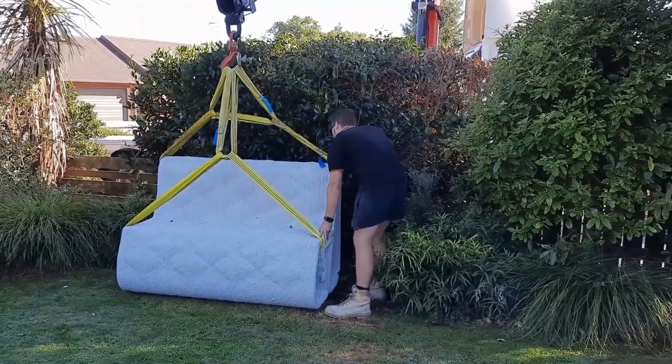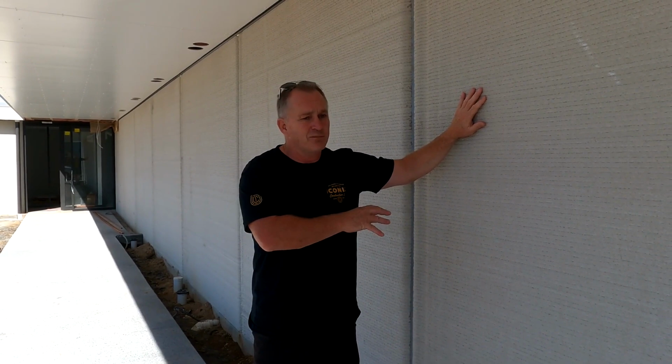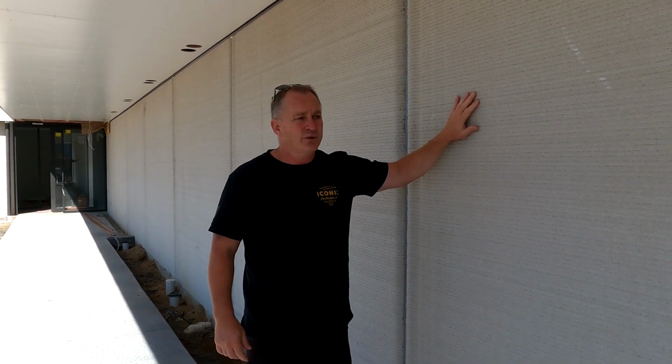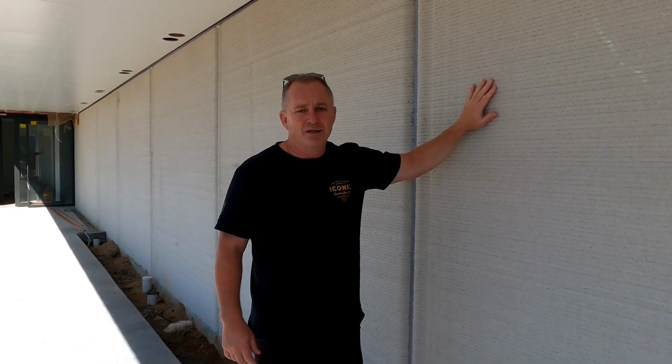the next wall. Best we got on these, from hooking onto the truck to in place to back to the next one, was 22 minutes. We reckon we'll get that down to 10 or 12 minutes per panel.